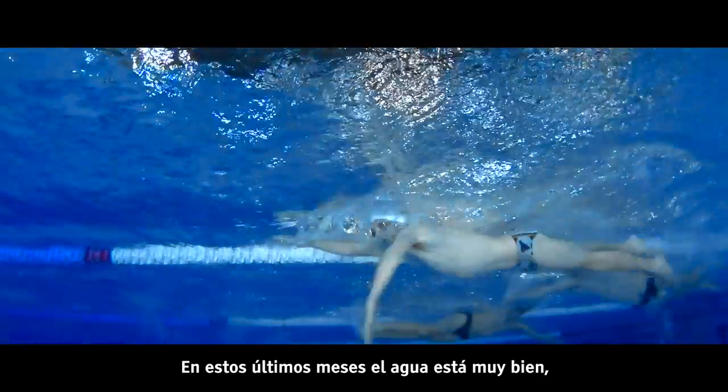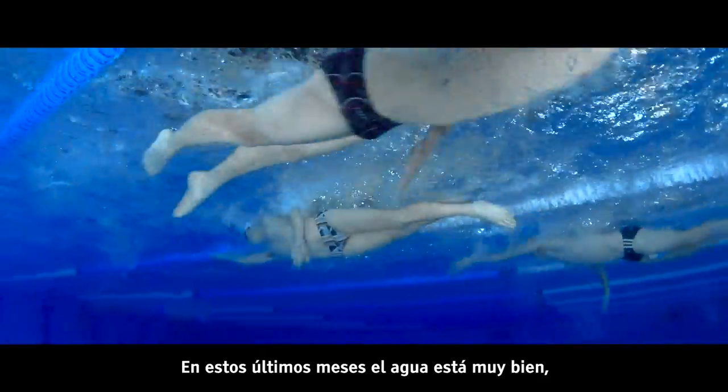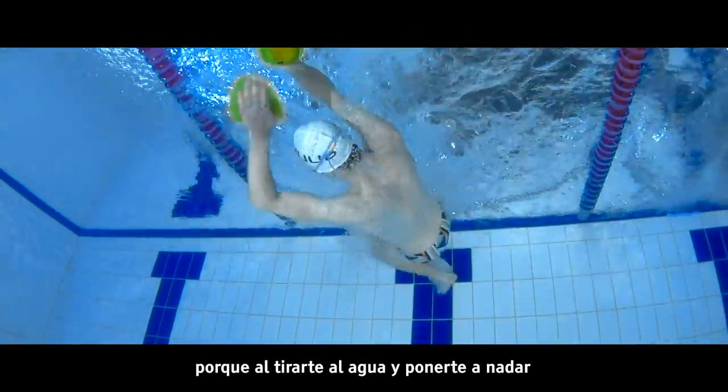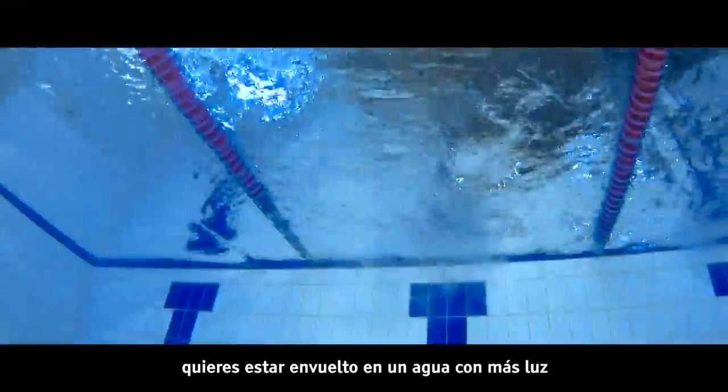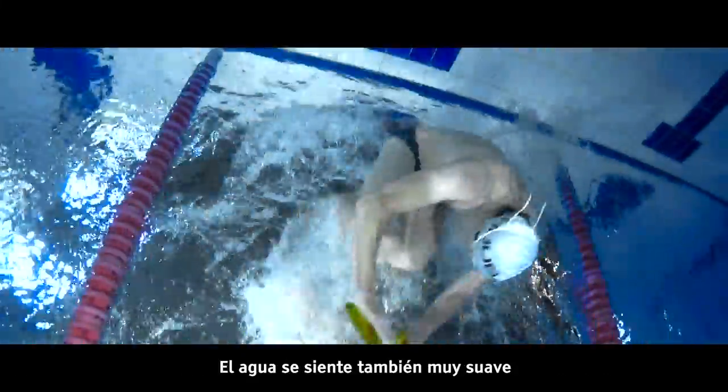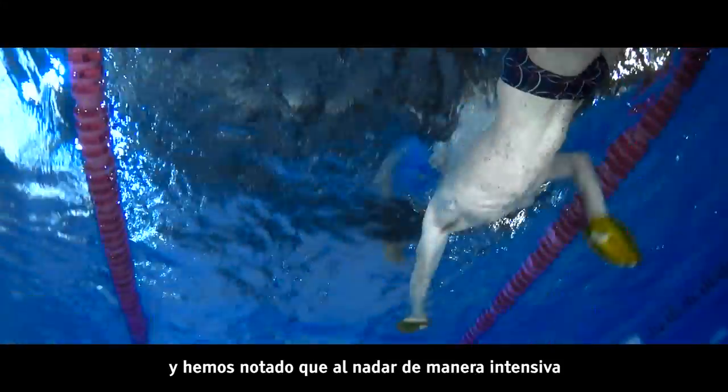Yeah, the water in La Nucía this last month feels really great. It's really clear, which is great because you dive in and when you're swimming, you want to be surrounded by lots of light, especially when you're swimming early in the morning. Also, the water feels really soft, and I've noticed breathing.